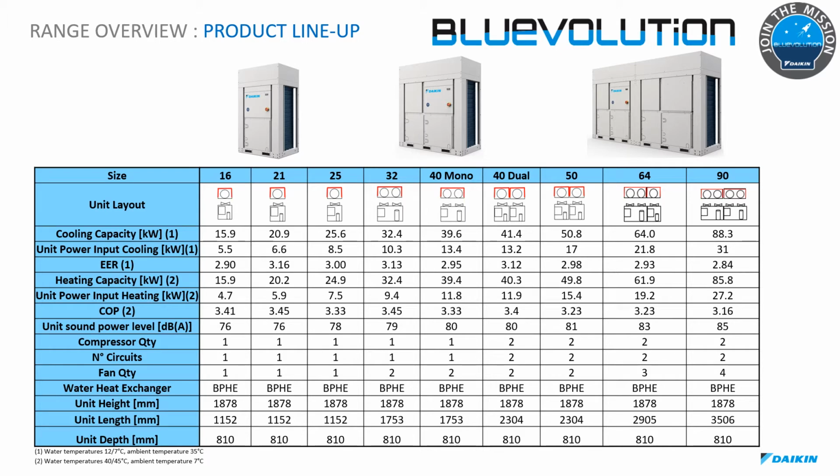This new chiller range consists of 9 models, ranging from 16 to 90 kilowatt, available in both cooling only and heat pump. Please note that the 40 kilowatt capacity model comes in 2 configurations, with a single circuit and with a dual circuit. In fact, all models below 40 kilowatt are single circuit models, and all models above 40 kilowatts are dual circuit models.